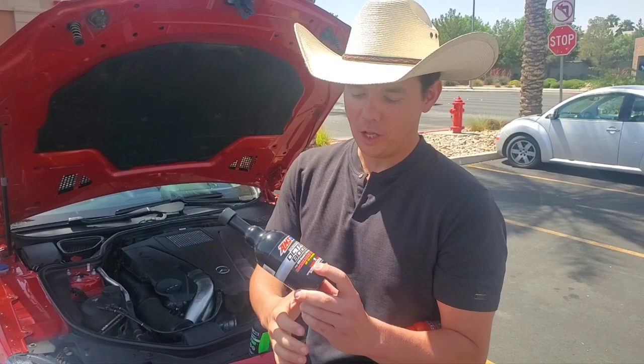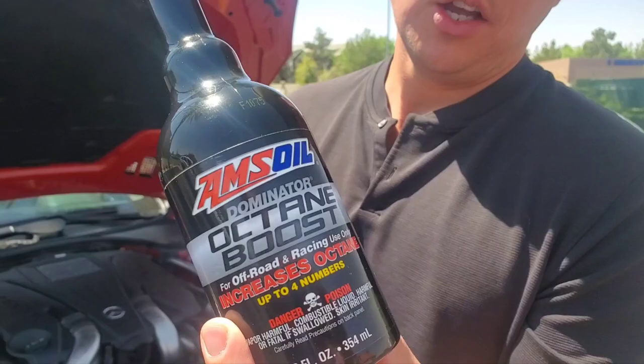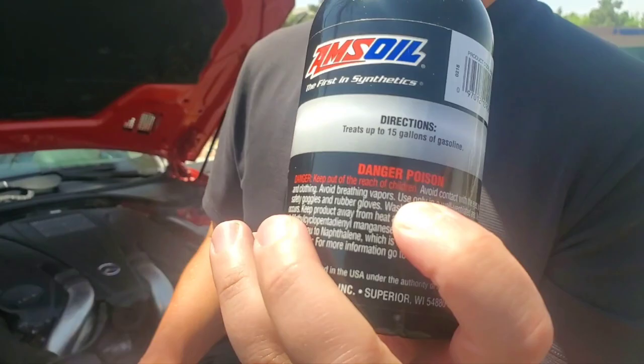So if you want to restore that, get this. It's going to help your motor run a lot smoother, and you'll also clean your injectors. So now I run this about every 1,000 miles on my personal car. Treats up to 15 gallons of gas. And then we got the PI cleaner, and now we're going to show you one more.